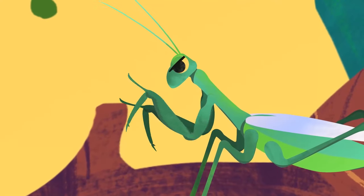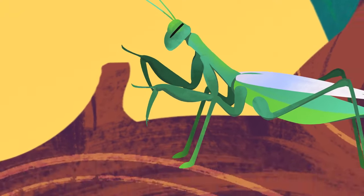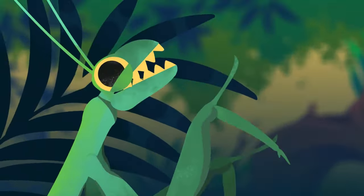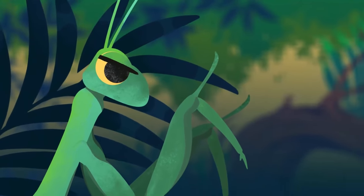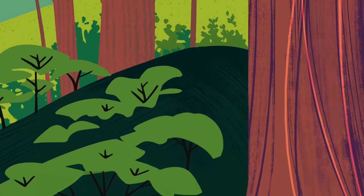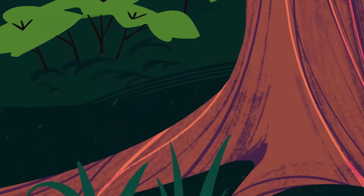And besides looking mean, they're fast, like blink of an eye fast. They catch their daily meal without even breaking a sweat. Pretty flashy. And they don't like to waste time. They start eating their lunch while it's still alive and kicking. But enough about the mantis. Let's go down to ground level.